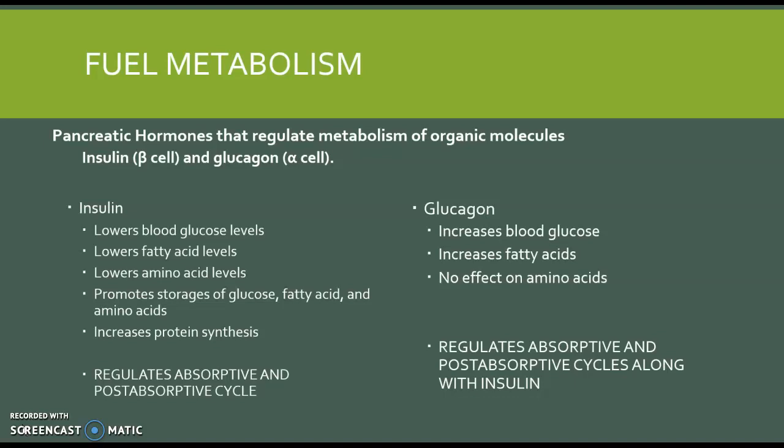It is tasked with increasing blood glucose levels, increasing the fatty acid levels in the body, and breaking down those stored molecules so that they are available, easy to use, and can be circulated quickly in the blood. But it really doesn't have an effect on the amino acids, just to stay consistent with what you see on the left side of your screen. Again, it is a big player in regulating the absorptive and post-absorptive cycles as insulin's counterpart.